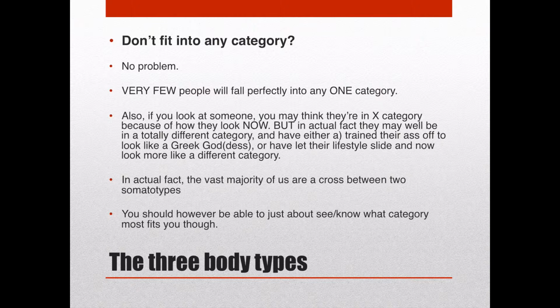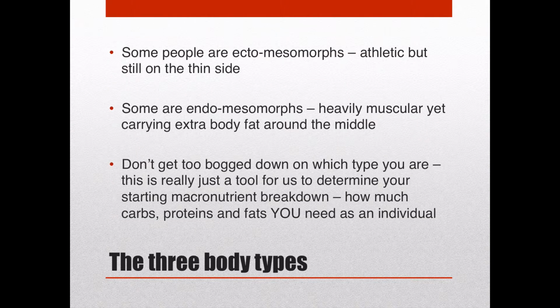In actual fact, most people are going to be a cross between the two somatotypes, like I said about myself. You should, however, be able to have an idea about which category most fits you. Some people are going to be ectomesomorphs, like myself, so athletic but still a bit on the thin side. Some people are going to be endomesomorphic, so a heavy muscular build yet still carrying that extra body fat around the middle.